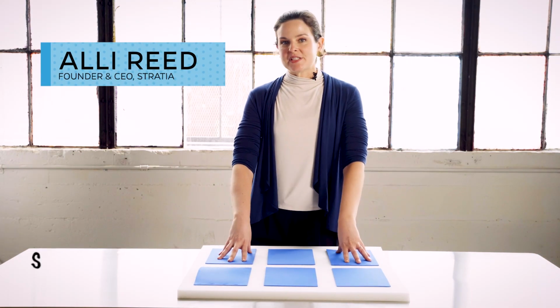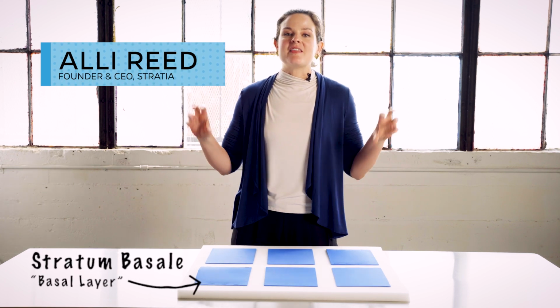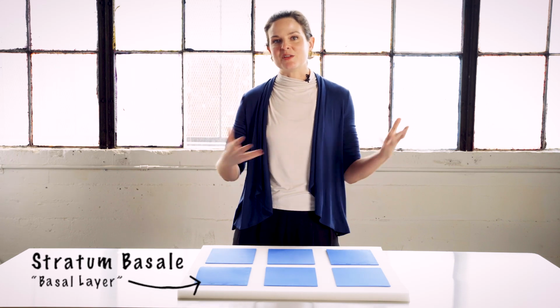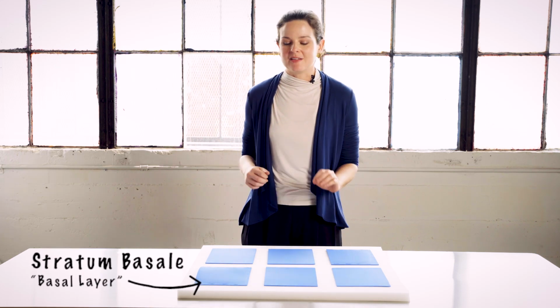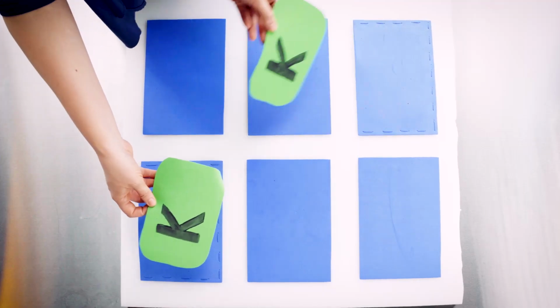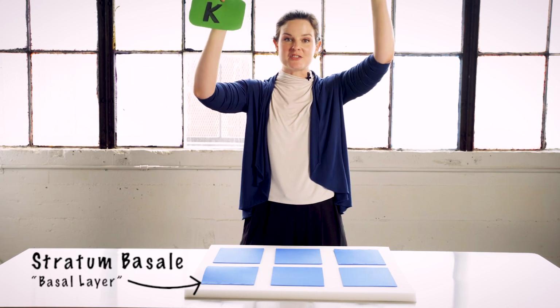The bottom layer of your epidermis is the stratum basale, or the basal layer. This is made up of stem cells that can constantly create and proliferate all of the skin cells that you will ever have in your entire life. These basal cells are making keratinocyte after keratinocyte, which are your skin cells that then rise up through the rest of the layers of your skin.